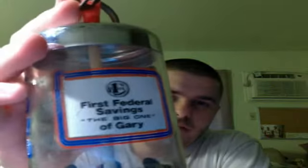Next thing is a First Federal Savings Bank. It says the Big One of Gary. The only place I can think of locally, and not even really locally, that this could be from is Gary, Indiana. Probably about 4 or 5 hours away from here. Has everything on the bottom still. The paint is in decent shape. Has some scrapes or whatever on this side. But other than that, I paid $2. Should make probably 10 bucks off of that.